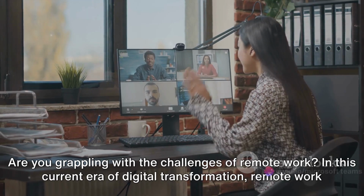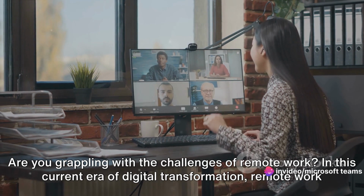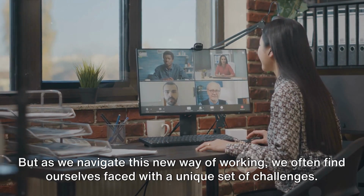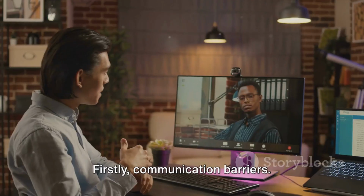Are you grappling with the challenges of remote work? In this current era of digital transformation, remote work is a reality for many of us. But as we navigate this new way of working, we often find ourselves faced with a unique set of challenges.